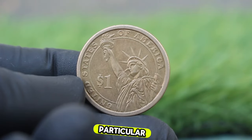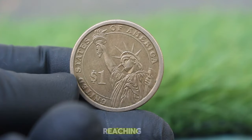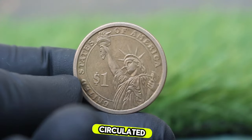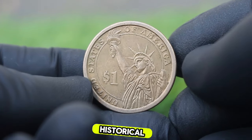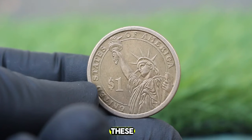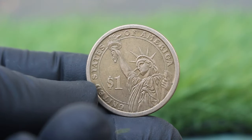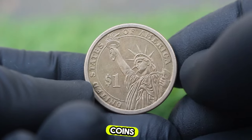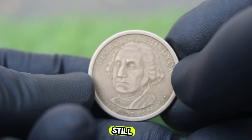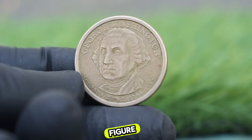Circulated coins, in particular, have seen an astronomical increase in value in recent years, sometimes reaching auction prices well above $200,000. The scarcity of circulated examples, combined with the historical importance of George Washington's image on the coin, is one of the driving factors behind these skyrocketing values. Additionally, the condition of the coin can affect its market price significantly. Coins with less wear, clear detailing, and the original gold-plated finish still intact command higher prices, sometimes pushing the value well into the six-figure range.